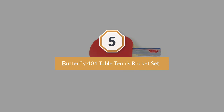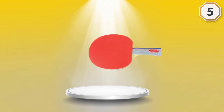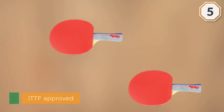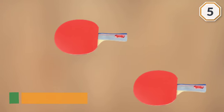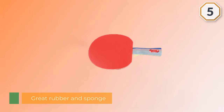Number 5. Butterfly 401 Table Tennis Racket Set. The Butterfly 401 is another entry-level paddle that is a great first step up for players early in their development. Priced on the lower end of mid-range and rated 8 in both speed and spin, and 8.5 in control, the 401 is a good choice for players looking to develop a balanced game while keeping their monetary investment reasonably low.